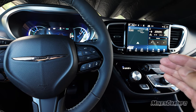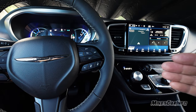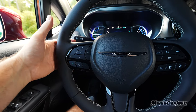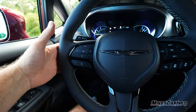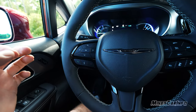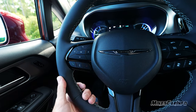So if you don't have a USB and you don't have a Bluetooth connected or anything like that, it'll just cycle through AM, FM, satellite radio, that kind of thing. On the left side back here, the up and down is to change through the audio tracks or the radio stations. The center button is just for the presets on the radio only. So that's the only thing that center button does on the left side.